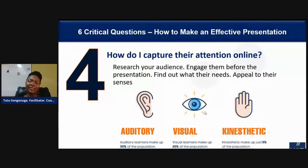How do I capture their attention online? Research them. If possible, engage them before your presentation. If not the real people, look-alike people. Find people who are like the people you want to talk to and engage them in conversation. Find out what they want, what they need. I think it was Steve Jobs who said people really don't know what they need. They know what they want, but they don't know what they need. So as someone making a presentation, you want to be able to sell them what they want, but also give them what they need.